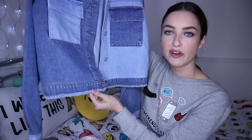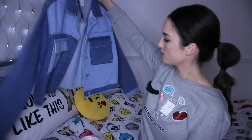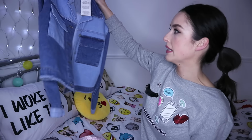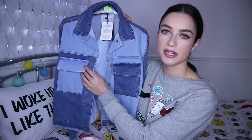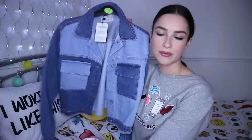It has this lovely frayed detail at the end, and then the back continues with the two-tone color. Oh, I thought it was just fabulous. And I got it in a 12 because I wanted it to be a little bit oversized to have that kind of casual look, and it was so pretty.